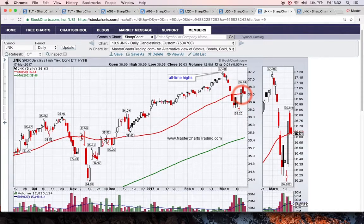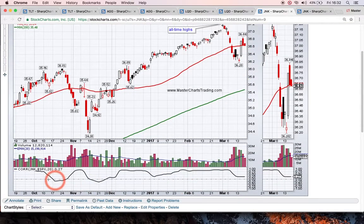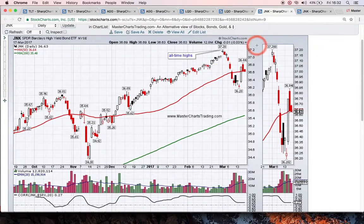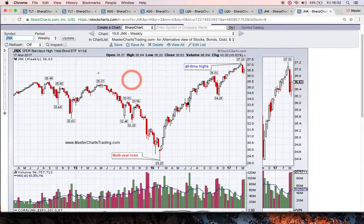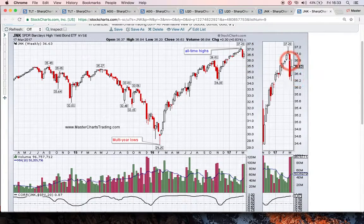Now for junk bonds, I sort of understand it because they're basically stocks. You can see the correlation coefficient is very high to the general stock market. But when we get to the investment grade ones, I am a little more puzzled. In any case, junk bonds on the weekly time frame, same thing. We had the drop here and now a surge. So the weekly candle is not terribly bullish. I wish there was a close a little bit higher.